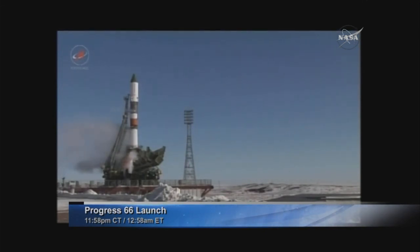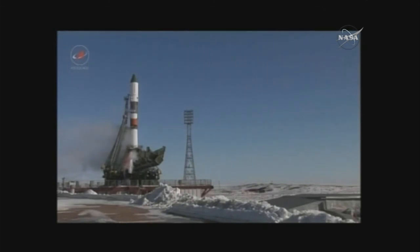This is the first launch of the Soyuz-U booster and a Progress resupply vehicle since the incident that occurred back on December 1st, in which a malfunction in the propulsion system in the third stage of that Soyuz booster caused a loss of the 65 Progress cargo craft and all of its contents. So this is an important launch in the chronology of resupply chain vehicles for the International Space Station.